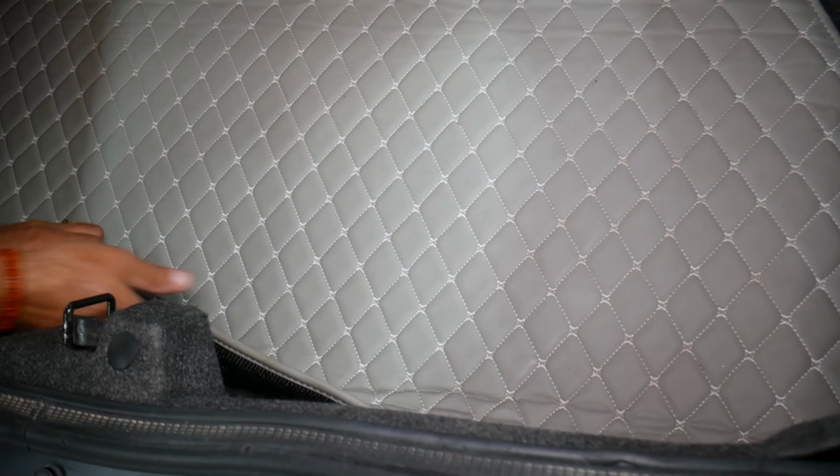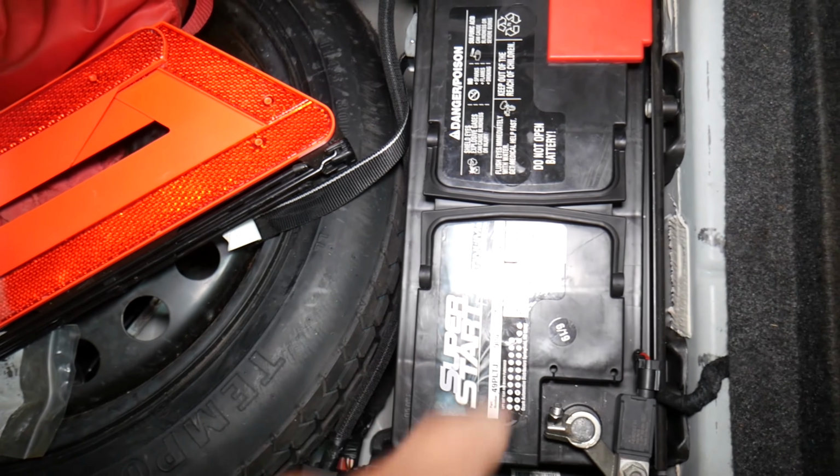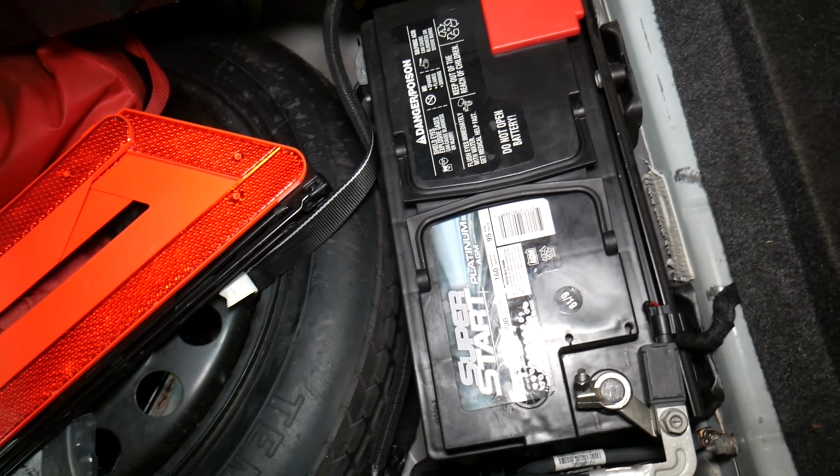We're going to come right here, open the trunk, lift the carpet liner up. The moment you lift it up guys, underneath, okay, let us show you, you have your spare tire. On the right side of it is your car battery located right there.